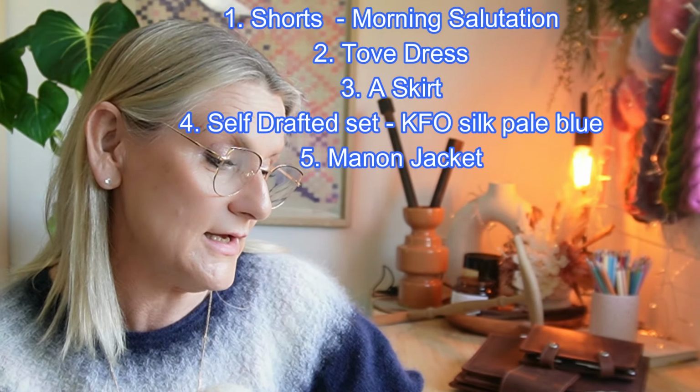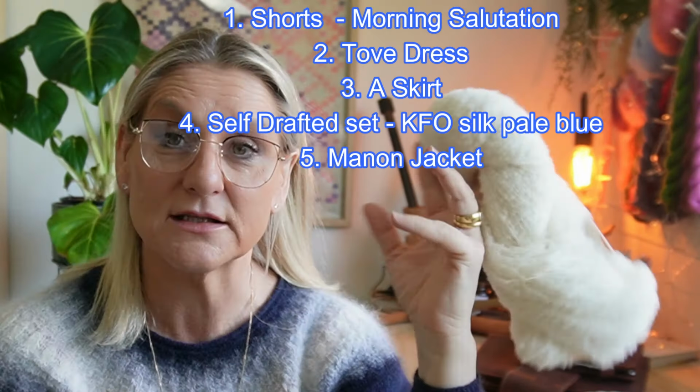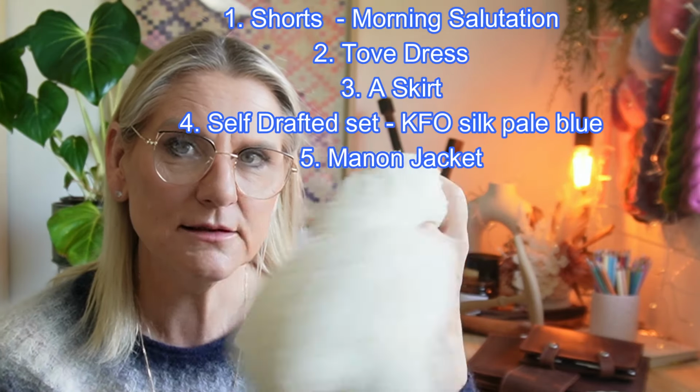Manon jacket there. Oh, it smells like sheep. Beautiful. Oh, I love it. I think it is going to be amazing.